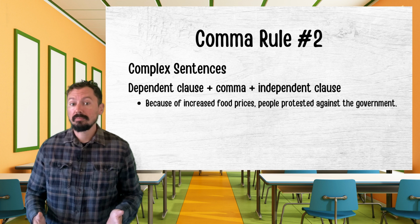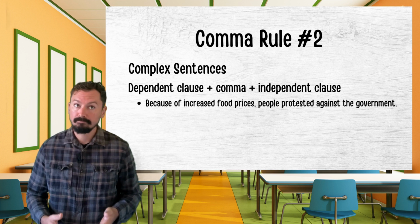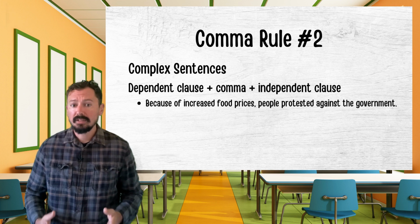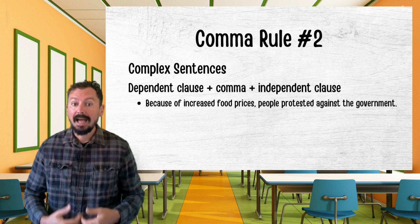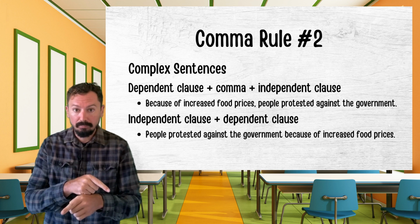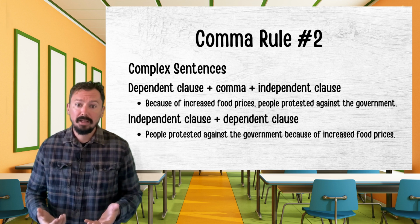The next most important rule is that we split complex sentences with a comma, but only when the dependent clause comes first. We have a dependent clause, a comma, and then an independent clause. We can invert the order, but there would be no comma. Annoyingly, many people break this rule.